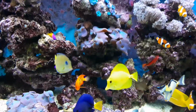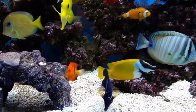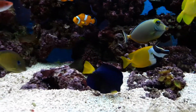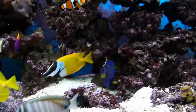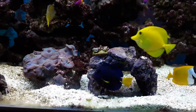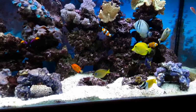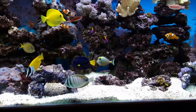We have a newcomer in the tank, a very rare specimen from the Red Sea called the Purple Tang. This video doesn't do it any justice because it can't capture the actual beauty of this guy here. But he's magnificent in real life. He's a beautiful, velvety, purplish blue. He's a newcomer, and there was a little bit of aggression when he came into the tank because, like I said, tangs are very aggressive.